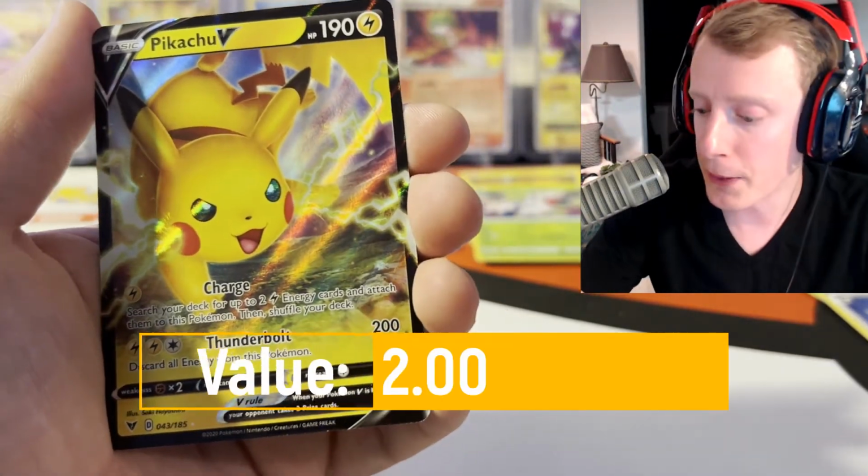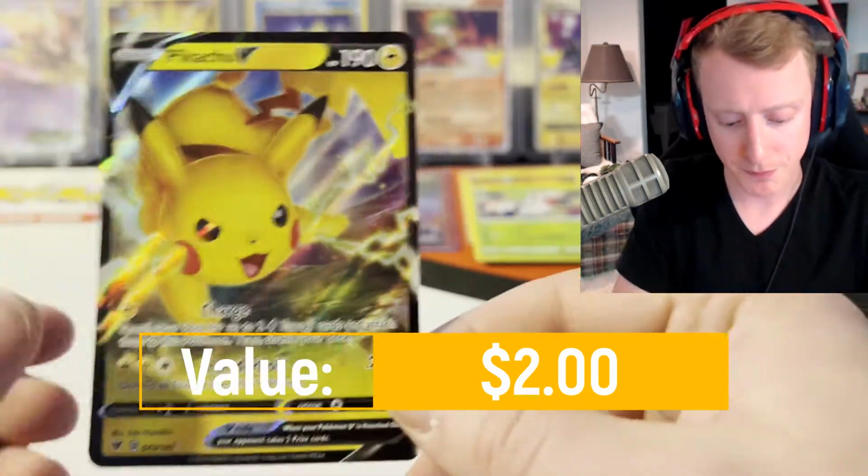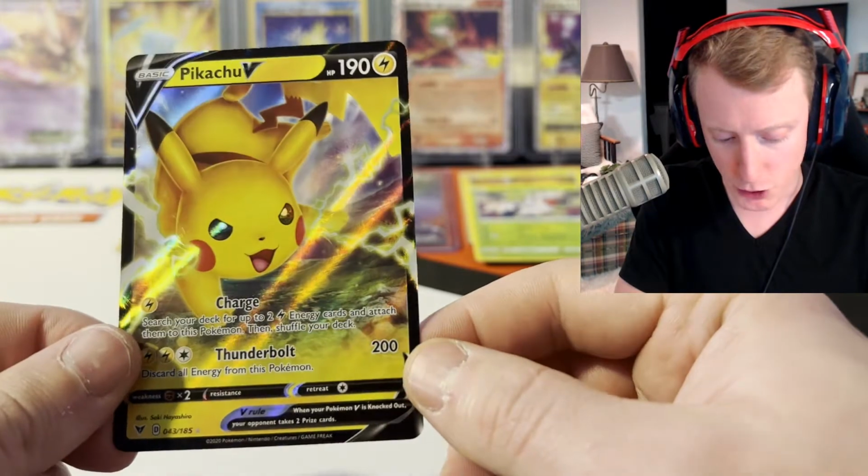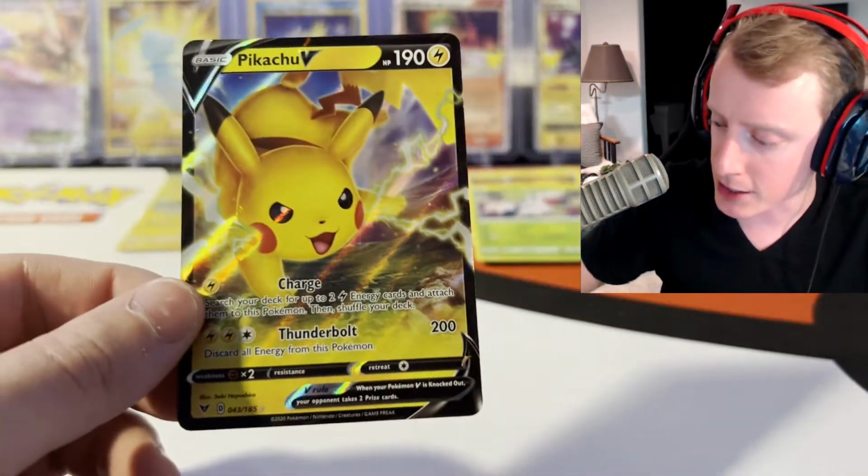Okay. We pulled a Pikachu V. We have pulled this one. It's not the Pikachu we're looking for, but it is a Pikachu V Ultra Rare. I'll take it. It's a nice looking card.